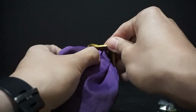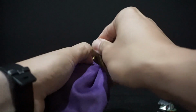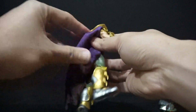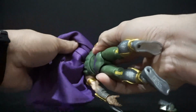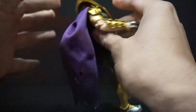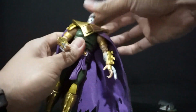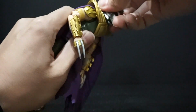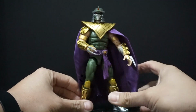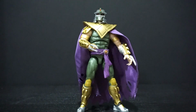So you just got to kind of go ahead, put that back in, port that back like so. Kind of find the little peg hole in the back. Move the cape around. Anyways, you guys get it. Pop the head back on. There you go. And yeah, there you have it, Morphed Shredder. So let's go ahead and get into some details about this figure.